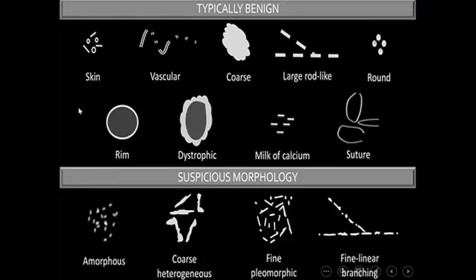And this is again a figure showing the appearance of different types of calcifications. This is the typically benign appearance. This is the skin calcifications, the vascular calcifications, the coarse dystrophic calcification, the rod-like calcifications casting the duct as in cases of plasma cell mastitis, and the rounded punctate calcification. We always describe those on mammogram as punctate calcifications. This is rim calcification, which is usually seen in oil cyst. This is dystrophic calcification, as in fibroadenoma, for example. Milk of calcium type and calcification in the sutures, or the appearance of the suture with calcific foci.